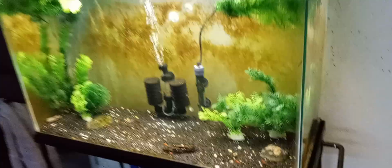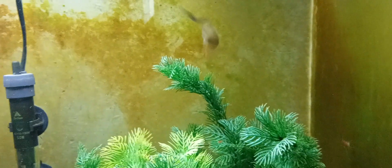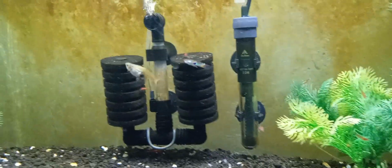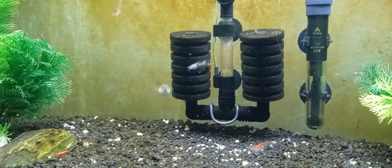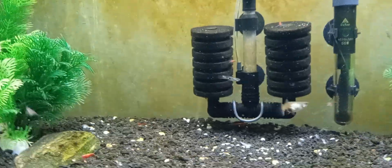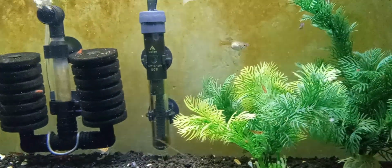Nothing really to update with the guppies. They're doing their thing. She doesn't, like I said before, seem to be getting too much bigger, I don't think. Maybe it's because I see her every day. But I don't know if they're going to breed or not. She seems to be getting quite irritated with him, as you can tell. I mean, I guess I would be too. We'll see how it turns out.